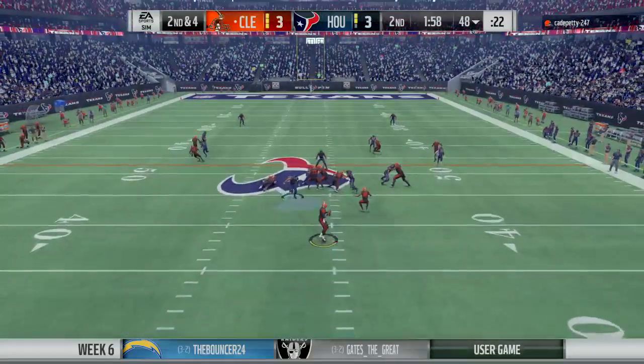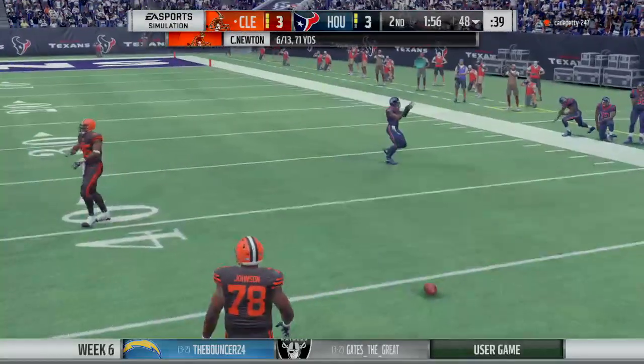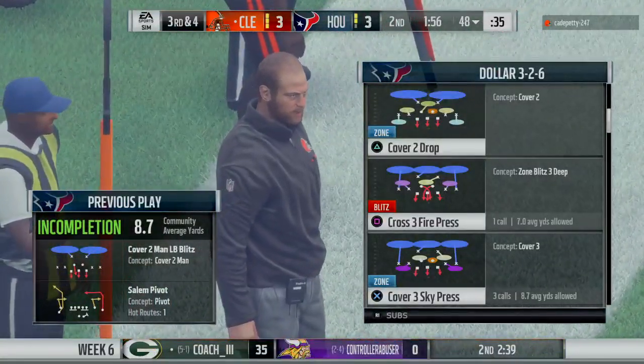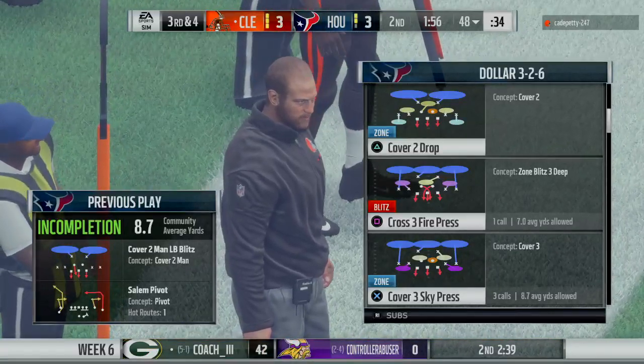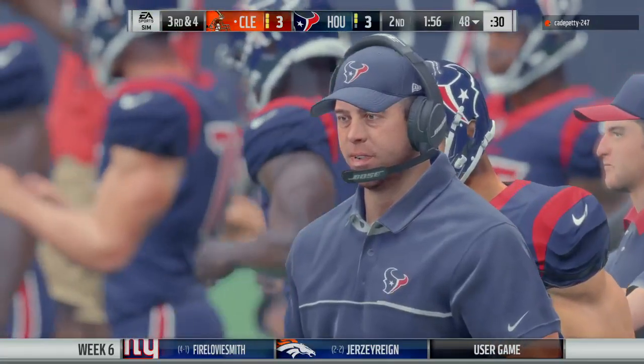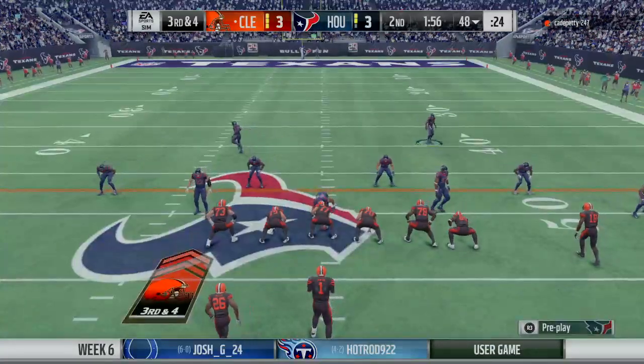On second down, here's Newton. And the hit jarred it loose. It's incomplete. The one thing that I've liked defensively is that they've shown them a lot of different looks here in the first half. They've come after them. They've sat back. I think that's what you need to do to keep guessing. And they certainly have kept them on their toes. That's why they haven't had much success on the scoreboard.